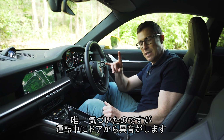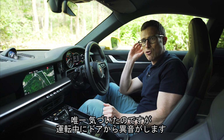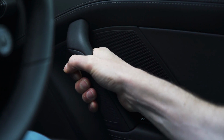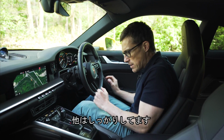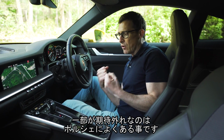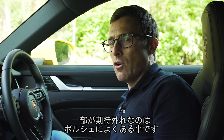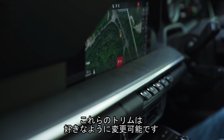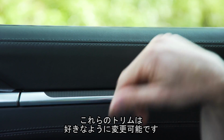Apart from one thing I've noticed. So when driving around town, I could hear a creaking sound, and it's coming from this trim. Listen. Just flexing. The rest of it though is super solid. That's the thing with Porsches, they can feel really solid, but sometimes aren't as sturdy as you think. You can alter the bits of trim on here, on here, on here to make the car look as you want it to look.